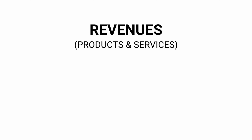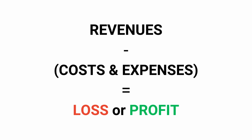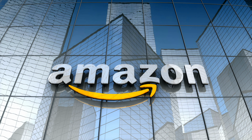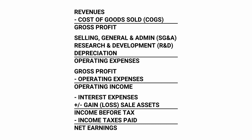Put simply, an income statement shows how much money a company makes by selling its products and services. It then subtracts the money spent on costs and expenses required to make and deliver those sales. What remains is either a loss or a profit. When you are looking at the income statement of a lemonade stand or Amazon, the basic idea is the same. Did they make any money this month, quarter, or year? Before we dive into understanding what the numbers of a typical income statement mean, let's first define the components of a typical income statement. This is what a usual income statement looks like.